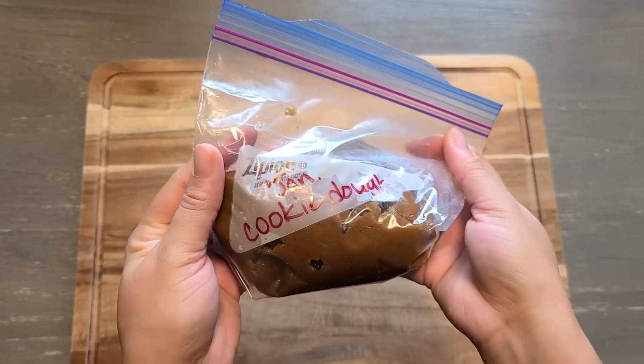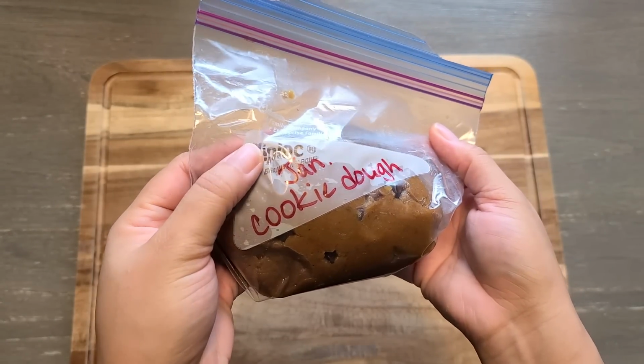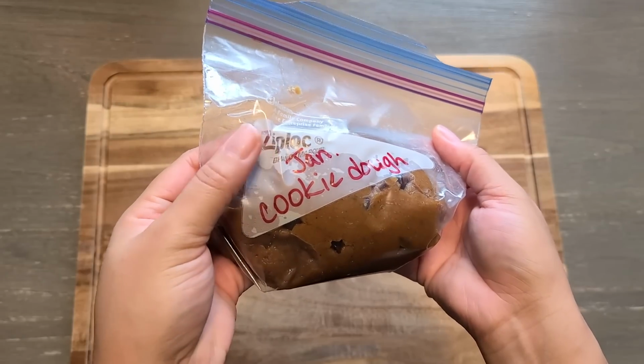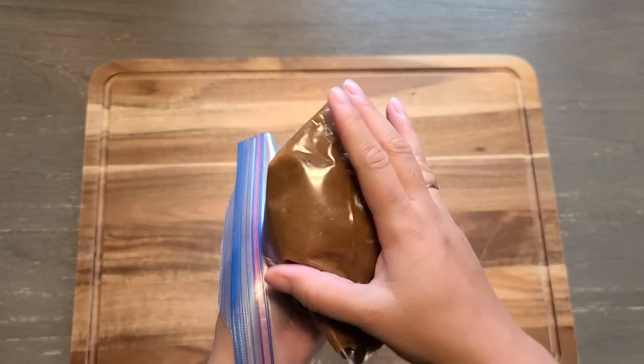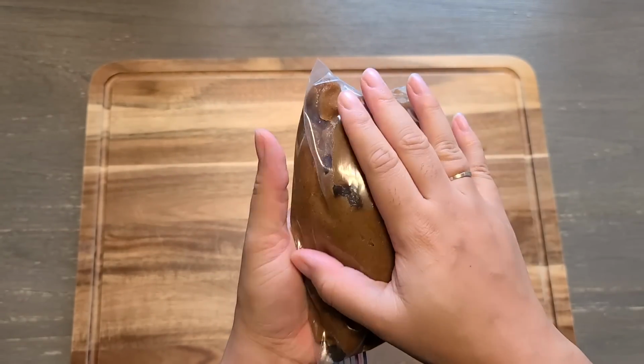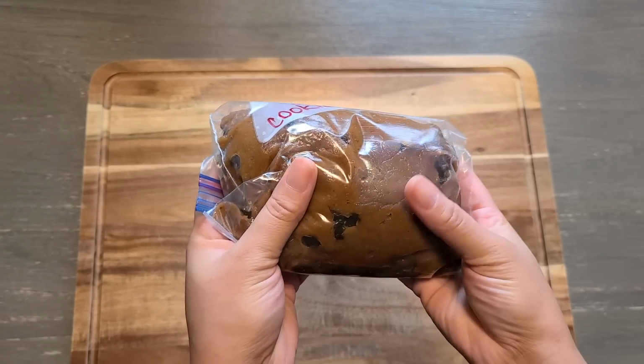So here I've just gone ahead and labeled it by the month just in case I forget that we have cookie dough. I will always know when I made this one, and then I just wrote cookie dough on there. It's pretty self-explanatory. Anyone going in our fridge or freezer seeing this would know that this is legit cookie dough.